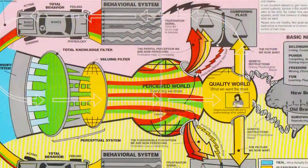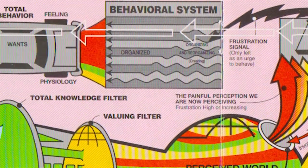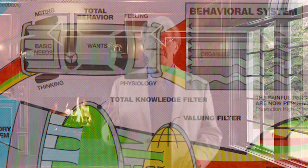Can you tell me about the comparing place? The comparing place is where we check what is happening in our life with what we want to have happen. Our needs are what are behind what we want. If we are getting our needs met, we feel good. If we are not getting our needs met, we don't feel good. This metaphorical comparing place is where we compare what is happening with what we want. If we get a frustration signal telling us that a need or needs are not being satisfied, that generates a move towards some behavior to correct the situation.